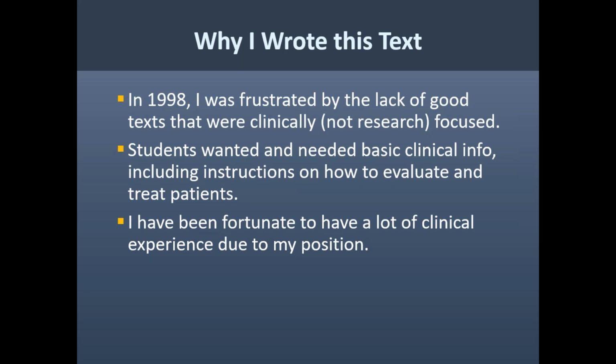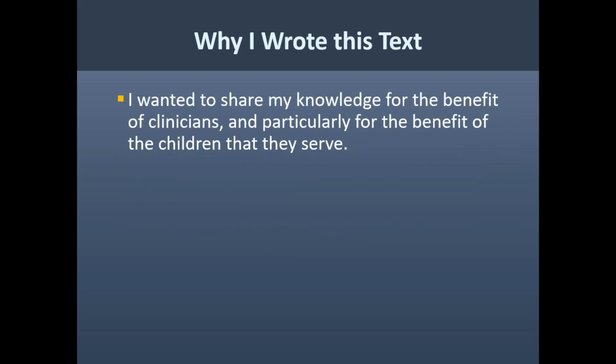Like I said, I have been fortunate to have had a lot of clinical experience due to my position. And one thing, particularly in terms of speech therapy, is I know some techniques that are like magic to me now that I didn't know even 15 years ago. I wish I'd known them then because I would have done a better job for my patients. All right, so I wanted to share my knowledge for the benefit of clinicians, but particularly for the benefit of the children that they serve.